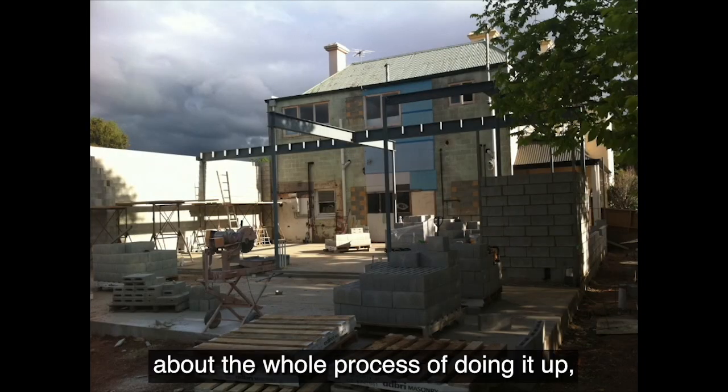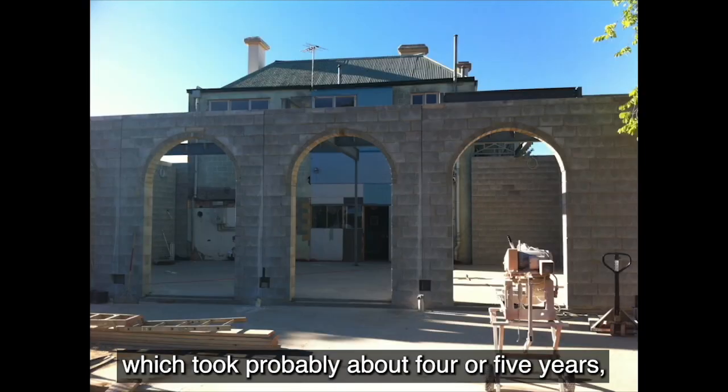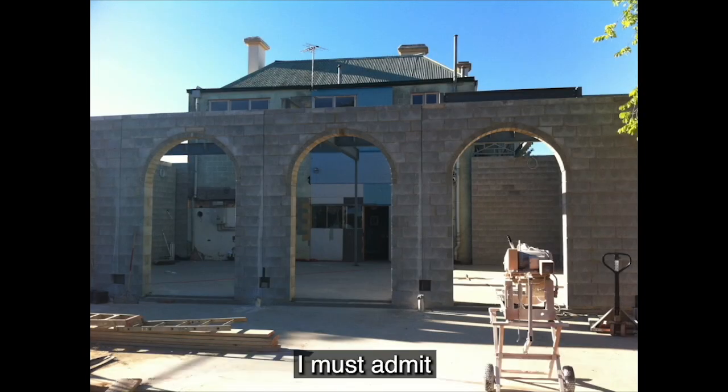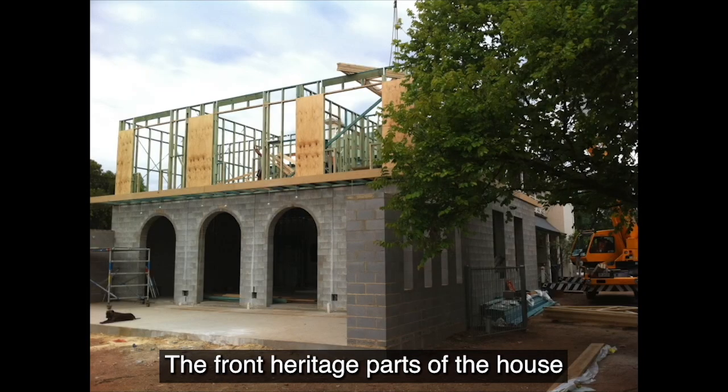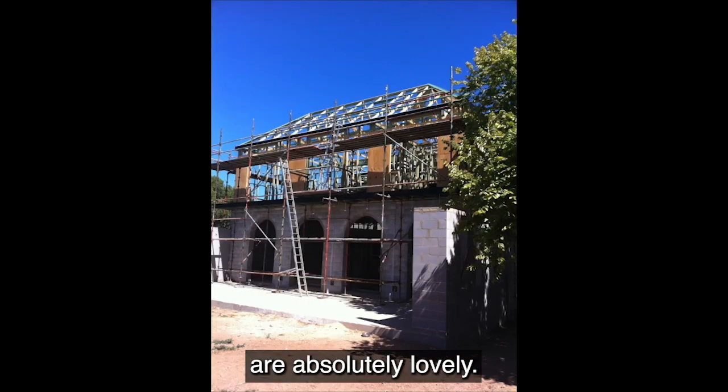My favourite part about the whole process of doing it up, which took probably about 4 or 5 years, I must admit, is the big back room that we've put on, which is very spacious. The front heritage parts of the house are absolutely lovely.